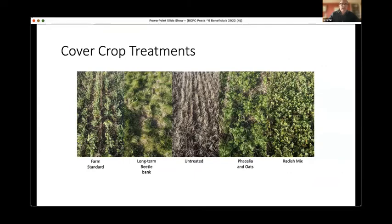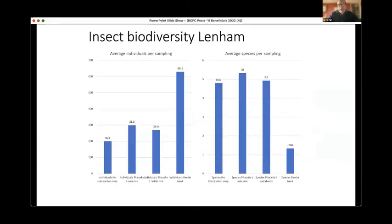and we've got the untreated. And someone's gone around with effectively a hoover and found that we do indeed have more insects in our cover crops. We do indeed have way more insects in our beetle bank flower strip. Although on the right there, you can see there is a bit of a question mark over species diversity, which we need to look into.